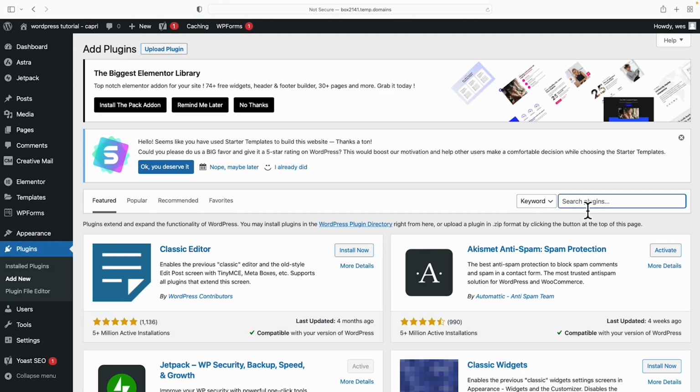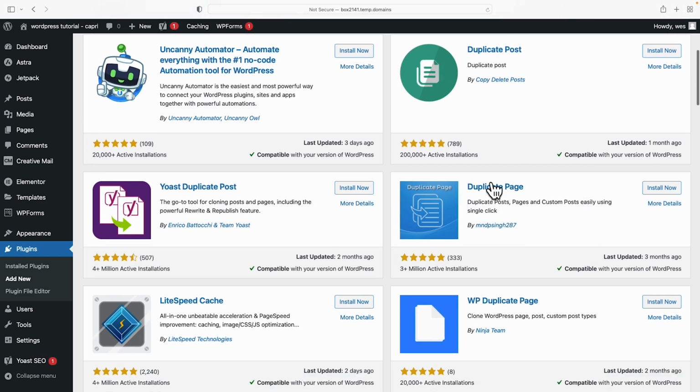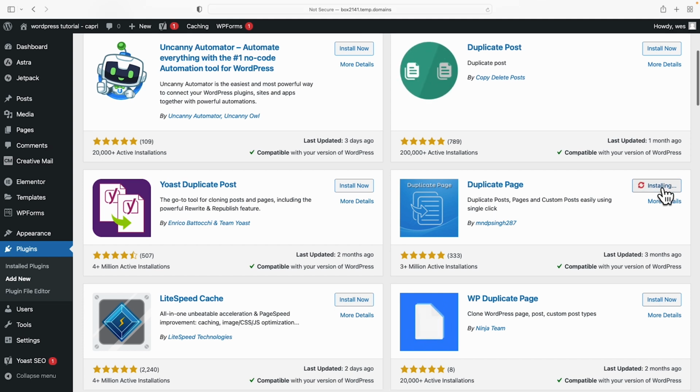And I'm going to search for Duplicate This. And I think it's this one right here, actually, Duplicate Page. It's the one I always use. It's got the best reviews. And this just allows you to duplicate any page, any blog post, and then you can edit it from there. So I'll click on Install Now, then on Activate.